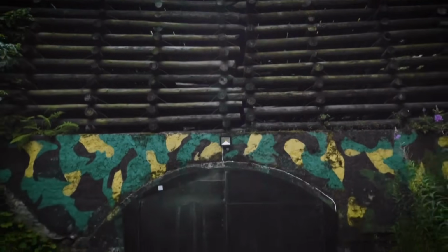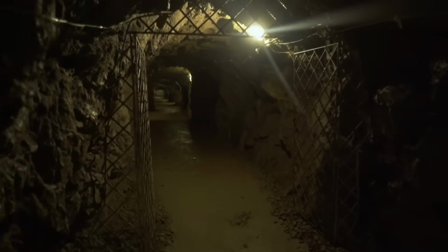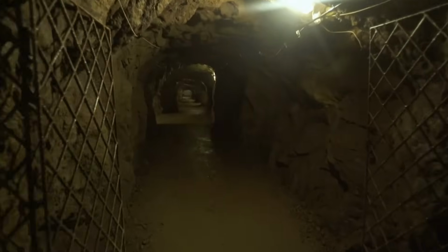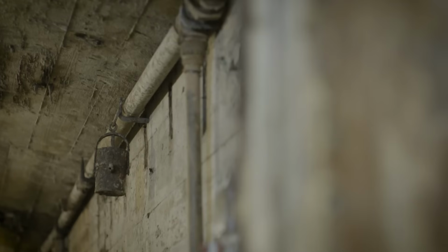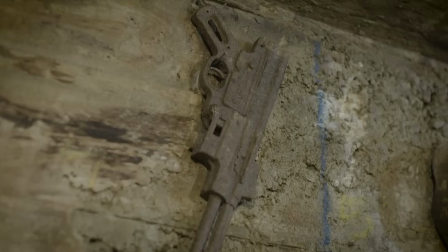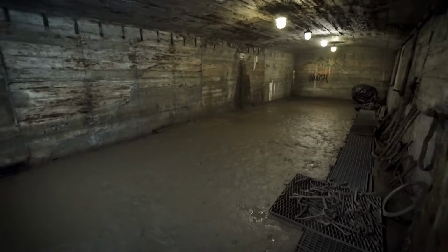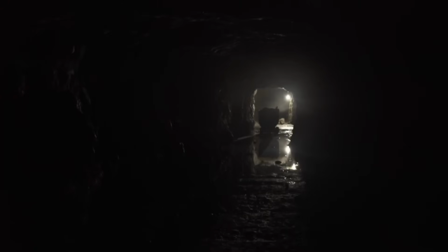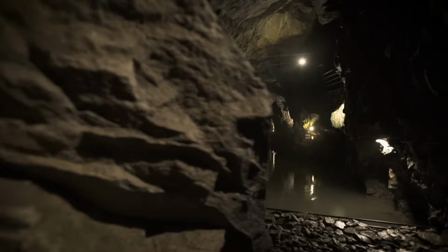Today, questions are still asked about Riese's true role in the Nazi war machine. But what's certain is the terrible price paid by those who were forced to build it. This is an underground concentration camp where thousands and thousands of people were forced to breathe their last in the service of an evil regime. This is a monument to the deaths of millions.